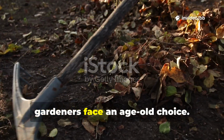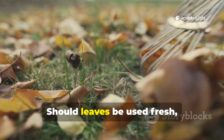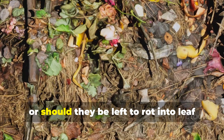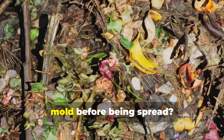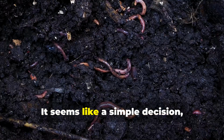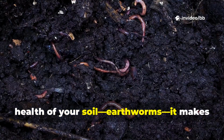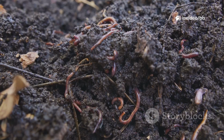Every autumn, gardeners face an age-old choice. Should leaves be used fresh, scattered straight from the rake onto the soil, or should they be left to rot into leaf mold before being spread? It seems like a simple decision, but to the creatures that determine the health of your soil, earthworms, it makes all the difference.